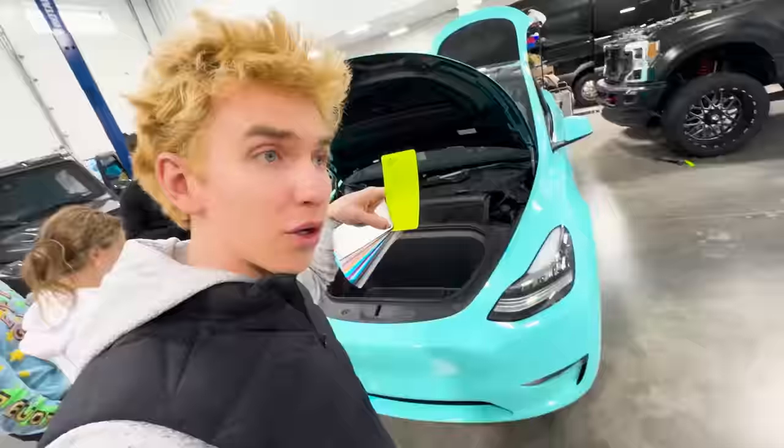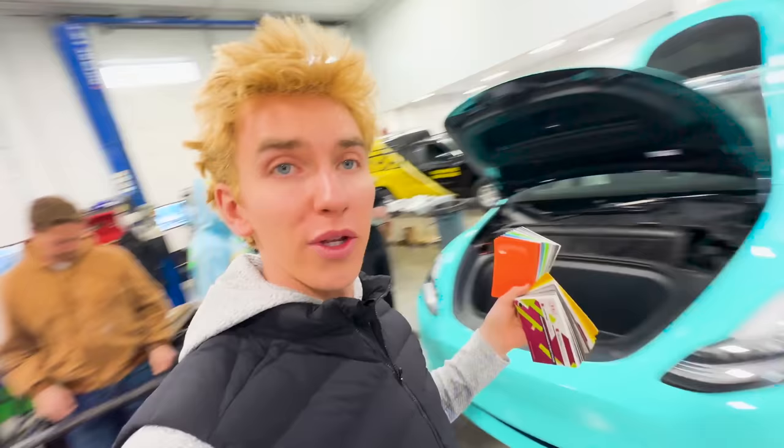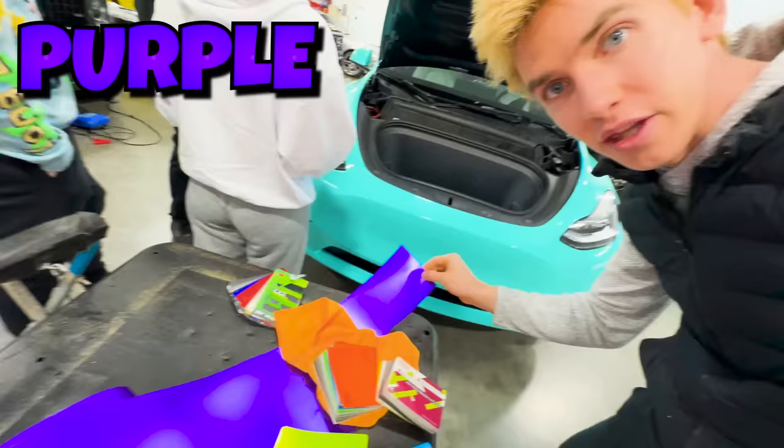Okay, so Sharers, we were thinking, should we do green? Should we do orange? That looks pretty good. Or should we do the purple? This is the same purple that's on the Spy Wagon.